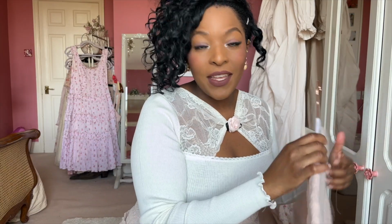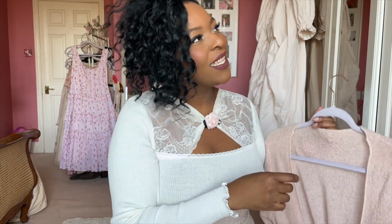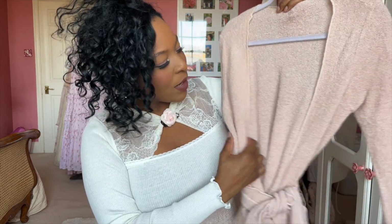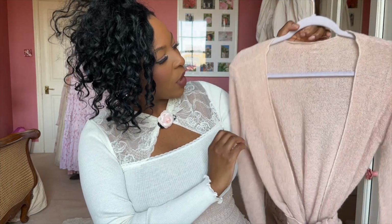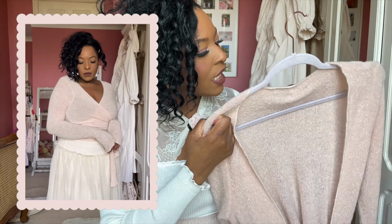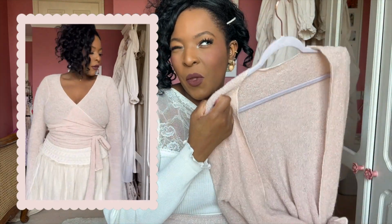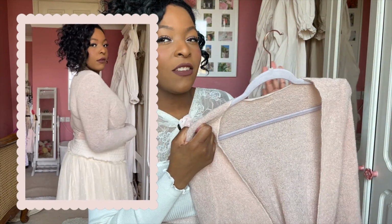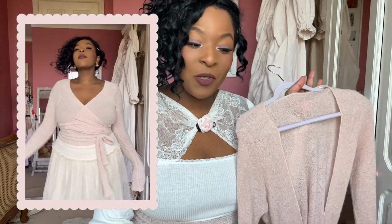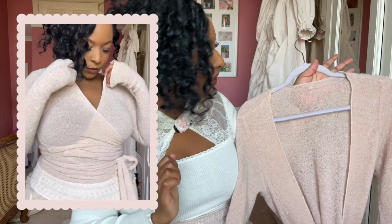Another piece that I found on Zalando, which honestly, now that I'm saying it out loud, it seems as though I shop there a lot, and I kind of do, is this wrap around ballet pink jumper from a brand called Deha. Now, I think actually this is supposed to be more lounge / activewear, but I personally have just been wearing it on a day-to-day basis.